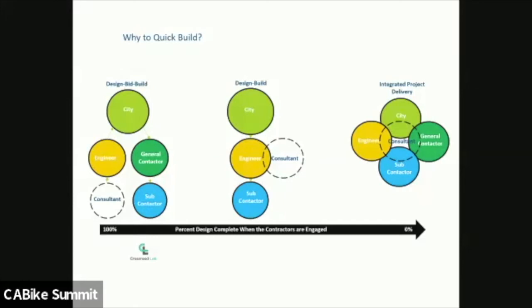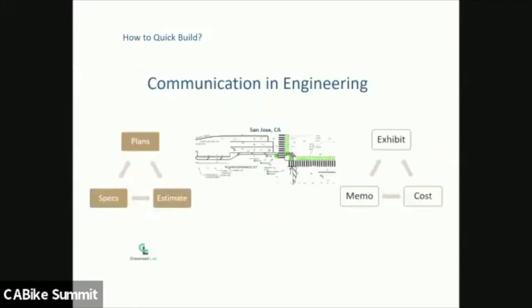Everybody's working together. The best way that I know to communicate engineering is we talk about it in plan, specs, and estimate. But these are really fancy words for an exhibit, memo, and cost. So if you have an exhibit, you have a little bit of a write-up of what's going to be impacted. You have a cost associated with that. You can move mountains.